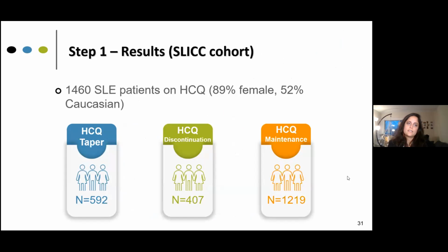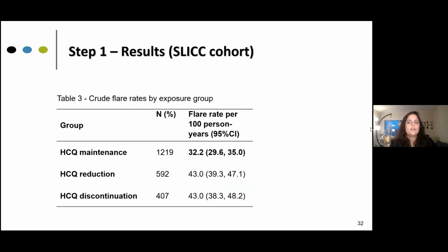And we included 1,460 patients on hydroxychloroquine, again, majority female and Caucasian, though the percentage of Caucasian is a bit lower than the Canadian cohort. And again, the same patient could contribute to 1, 2, or 3 groups. Here we can see the same pattern in the flare rates. So patients who remained on hydroxychloroquine had significantly lower flare rates than those reducing or discontinuing. And we observe slightly higher flare rates in this SLICC cohort, which makes sense since it's an inception cohort compared to the Canadian one, which was a prevalent cohort. And here patients may be earlier in disease when flares may be more likely to happen.